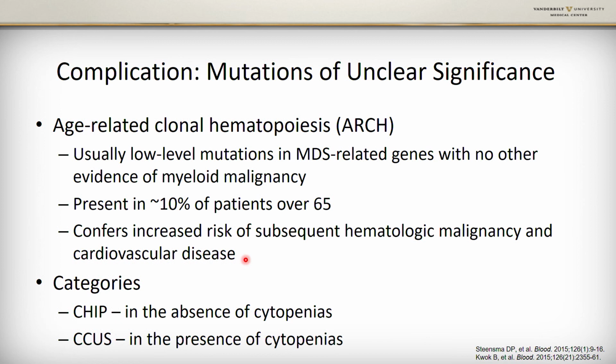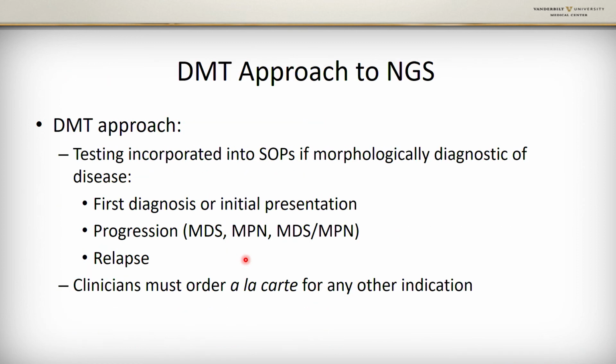And so we made an initial decision based on conferring between the hematopathologists and the clinicians that dealt with these patients, that we would only use NGS testing, this particular panel, in those cases where it was morphologically diagnostic of disease. So we decided that we were just going to use it in the slam dunk cases of AML, MDS, MPN, and so forth, at first diagnosis or initial presentation, at the time of progression, that is MDS progressing to AML, for example, or when patients have had a complete remission and then relapse. For any other indication, for example, a situation where there's no morphologic evidence of disease, but a clinician wants to use it to rule out disease, it had to be ordered a la carte by the clinicians. And that's the decision that we made initially.